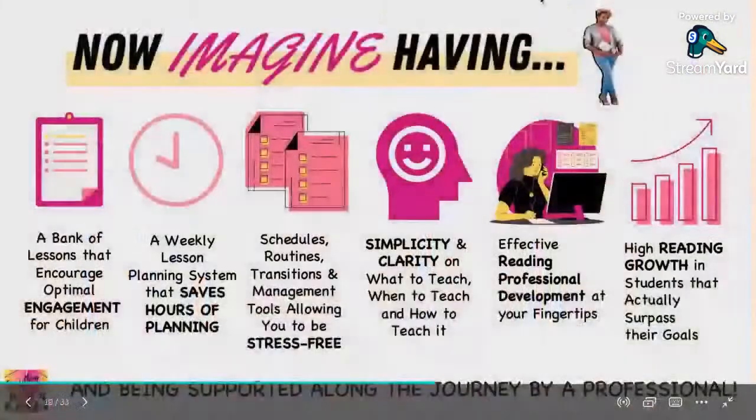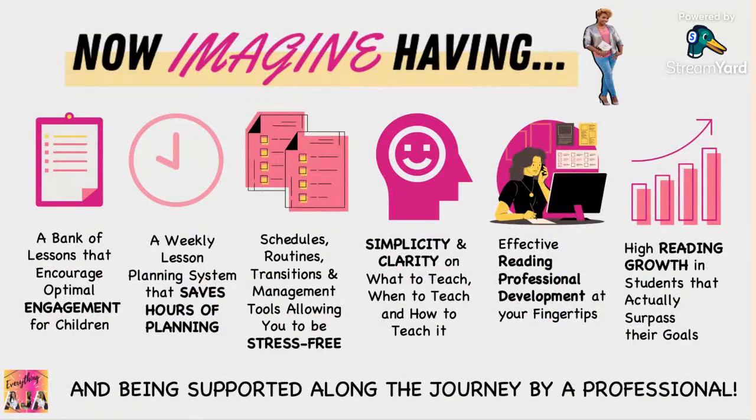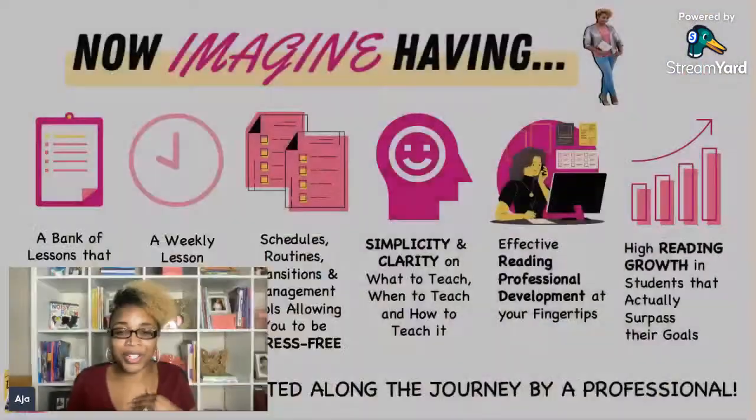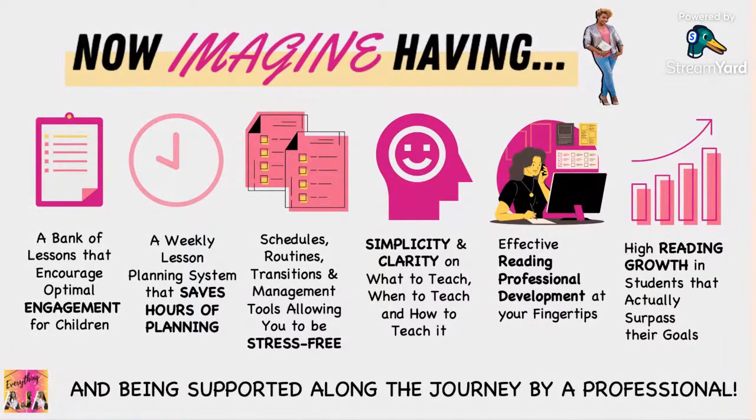Well, I want to encourage you and I want you to imagine having a bank of lessons that are already optimized for engagement that get children to actually fall in love with reading. That is the goal. Imagine having a weekly lesson planning system that saves you hours of planning each and every week. Imagine having schedules, routines, transitions, and management tools allowing you to be stress free. Imagine having simplicity and clarity on what to teach, when to teach, and how to teach. And imagine having reading professional development at your fingertips. I know if you guys enjoy this 5-day challenge, you're absolutely going to love what I have for you. And imagine having high reading growth in your students and they're actually surpassing their goals. And more importantly, imagine being supported along the way by a professional.